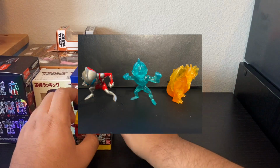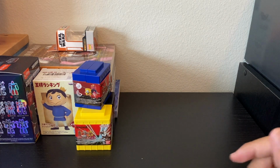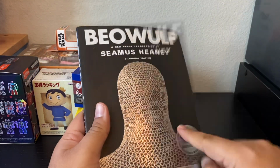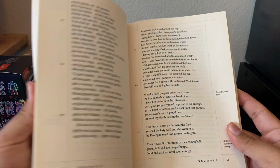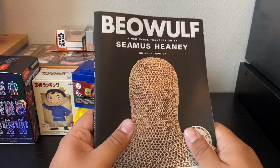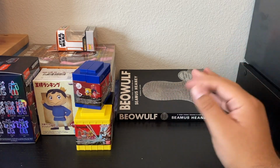So yeah, I'll show you what they look like again if I didn't already. And then in terms of books, I got Beowulf by Seamus Heaney. I saw a video about this recently talking about how this is a really great edition. I think it's in Old English and then in English or something. And apparently this is a great translation, which is nice. I got this from a friend. He was moving and he had a bunch of random stuff and he just gave me some of it.